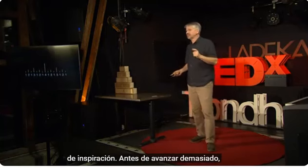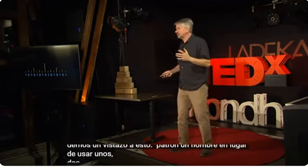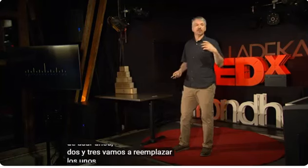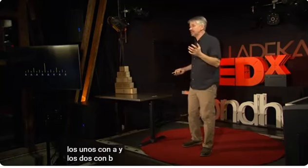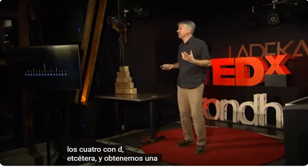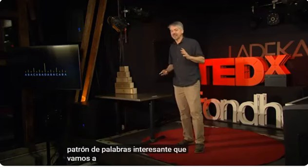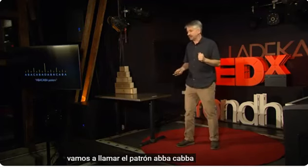Before we go too much further, let's give this pattern a name. Instead of using 1s, 2s, and 3s, we're going to replace the 1s with A's, the 2s with B's, the 3s with C's, the 4s with D's, etc. And we get kind of this interesting word pattern. We're going to call this the abacaba pattern.